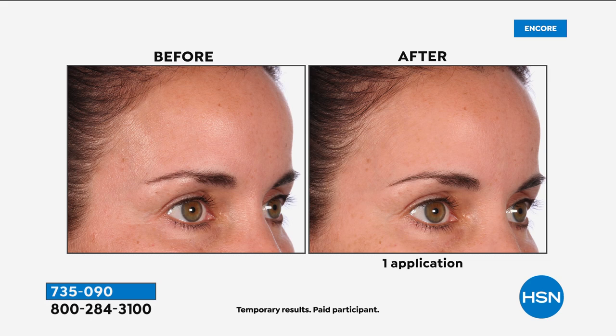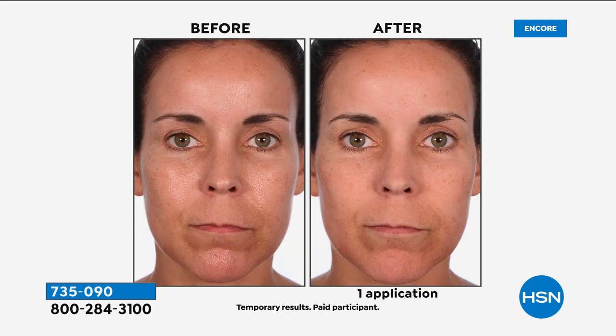Your skin, that's one application. You know, we have Jules there, and we can show you who did it live. You can see her forehead after one application, what it did. We'll have you pull it up. But look at that. That's one application.